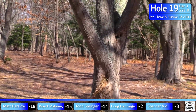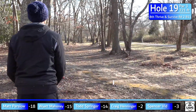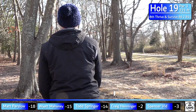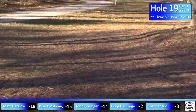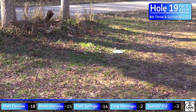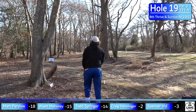On to hole 19, par 3, 221 feet. We're kind of hidden in the woods here. We're actually pushed just in front of the red tee, really just so that these guys don't have to run up on roots. And Matt's going to take the big outside hyzer. Let's see how that pays off for him. I like it as a way to get down there.